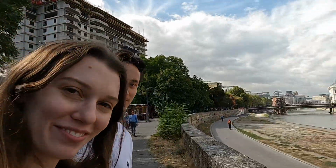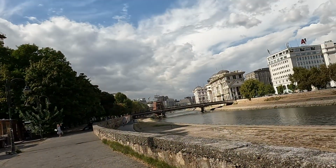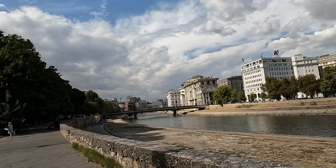Howdy. Today we woke up in North Macedonia. We're staying a little bit outside of the city center, so we have to walk a little bit to the city center, which is nice because we get to see the residential side. But we're approaching the city center, the more touristy area.